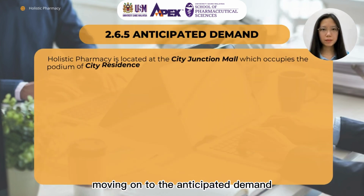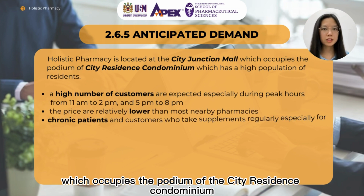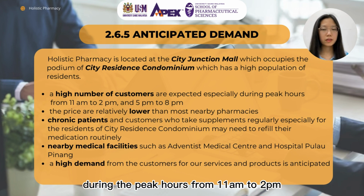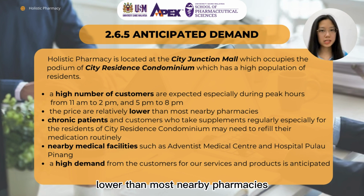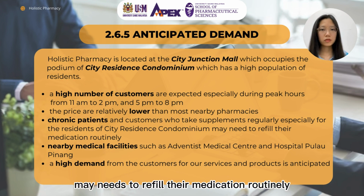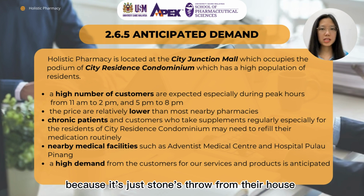Moving on to the anticipated demand, Holistic Pharmacy is located at the City Junction Mall, which occupies the podium of the City Residence Condominium, which has a high population of residents. A high number of customers is expected during the peak hours from 11 am to 2 pm and 5 pm to 8 pm. Our products' price is relatively lower than most nearby pharmacies. Chronic patients and customers who take supplements regularly, especially the residents of City Residence Condominium, may need to refill their medication routinely. And Holistic Pharmacy will be their best choice because it's just a stone's throw from their house.